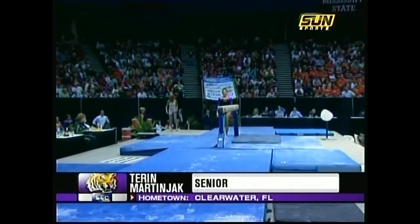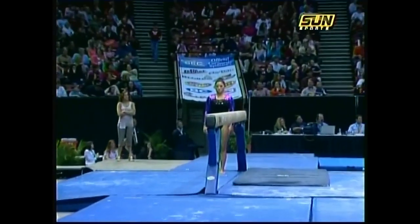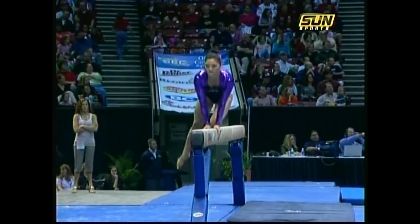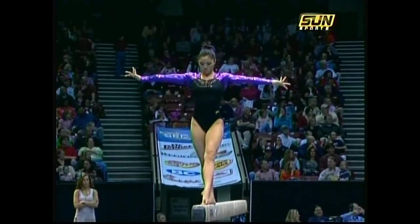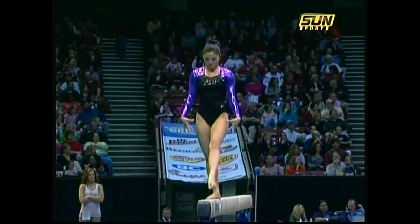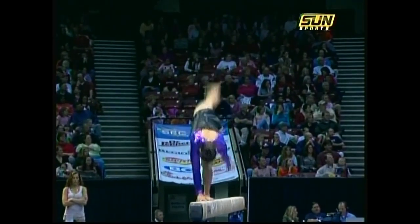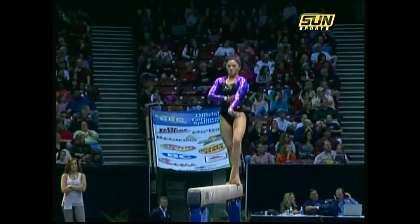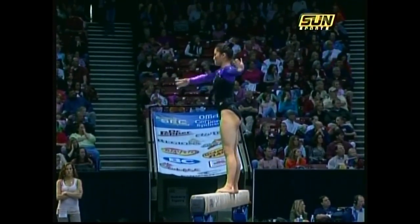Now here's the senior, Terin Martinjak, a veteran for the LSU Tigers who had a little trouble in warm-ups in this event on the balance beam. And as a senior, she will need to rely on her experience, muscle memory, and competition confidence to get past that mental obstacle of that warm-up. And right now, LSU needs a superb routine from her. You would expect it from an All-American as well. Terin is an All-American as well as an honor roll student.